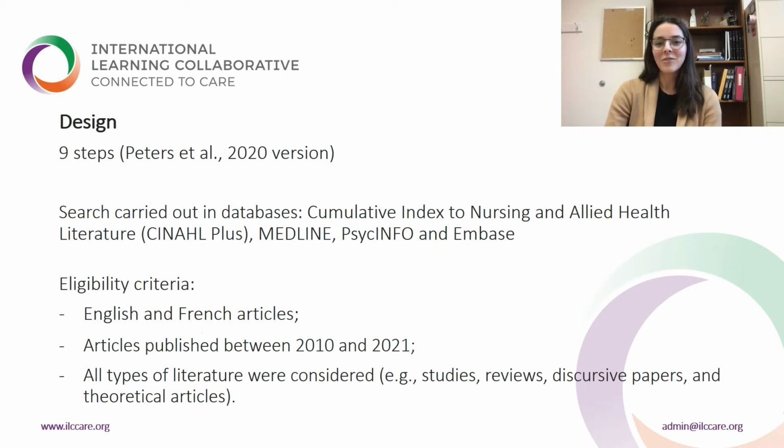Literature in English and French was considered for the database search to cover the 2 languages of the first 2 authors. Articles published between 2010 and 2021 were included. 2010 was chosen because it represents the year when the work on fundamentals of care started. All types of literature was considered, for example, studies, reviews, discursive papers, and theoretical articles. Theses, social media, and personal blogs were excluded. Relevant articles had to be published or accepted.